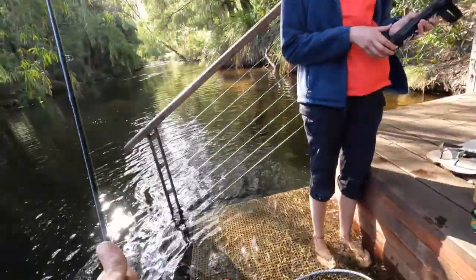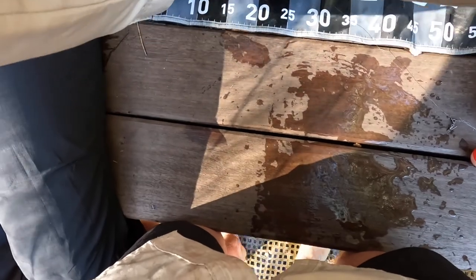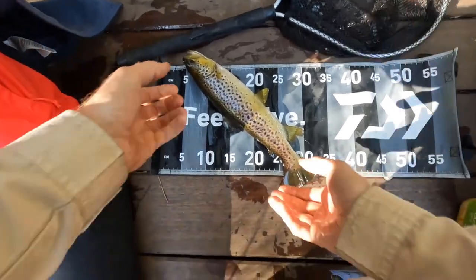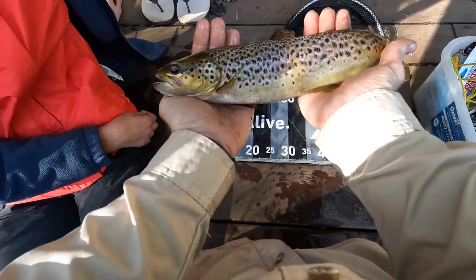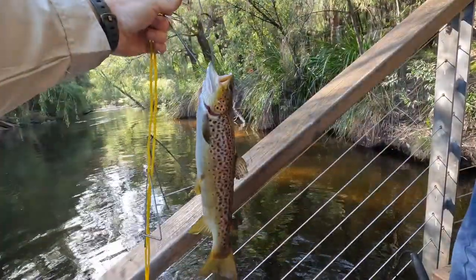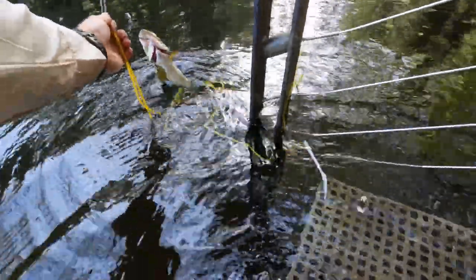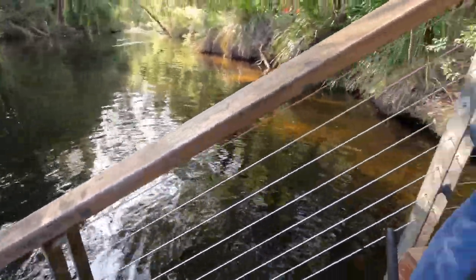Alright. Not bad. Better measure it. Hold still, sucker. Oh, you got him right in the lip. 37. Yeah. I'm a stringer. Keeping them fresh.